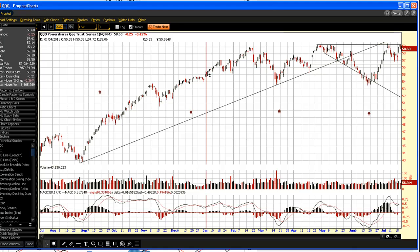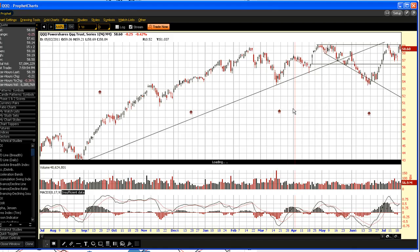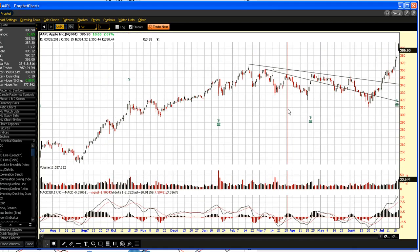But I think this is the weakest one because Apple is way extended. We can look at Apple real quick. And it is way extended. I mean, my goodness, look at that. A black bar, a black reversal bar. And that is heavily weighted in the Qs. So if this thing goes back here to fill this gap, the Qs are going to fall, and that's your ideal short, or Apple directly, but I'd rather do the Qs.